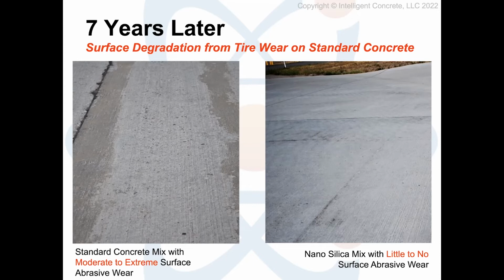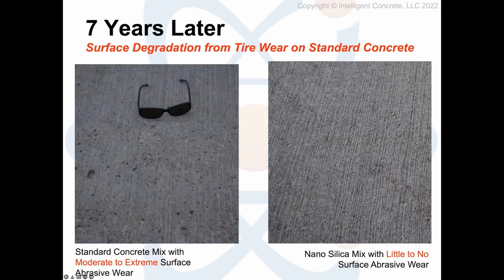The joke can be made that on the left-hand side, well, shoot, they got exposed aggregate. And people normally pay a lot of money for that, but that's just not the case here. What we're seeing on the left-hand side, when I say exposed aggregate, is 3/4 inch aggregate in the wheel wells or the wheel troughs of those heavy vehicles. And if you look at the nanosilica enhanced concrete, adjacent to it, you're not seeing that exposed aggregate.